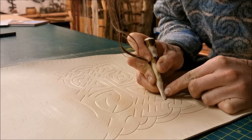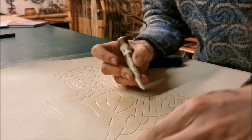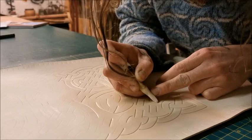Using antler tools I've carved, I can then start embossing the design into the leather, which is all done by compressing the leather around the design. This is how leather was tooled in the early medieval period, as evidenced on knife sheaths and bags.